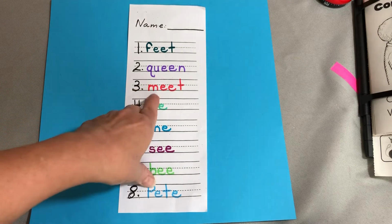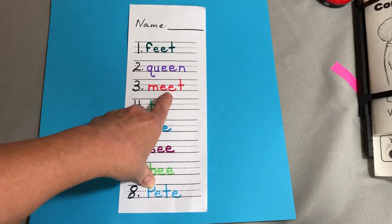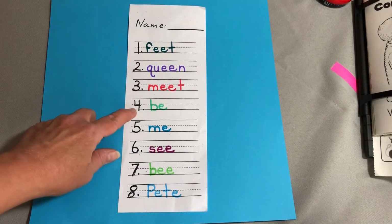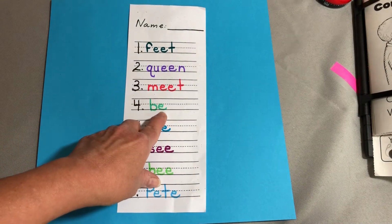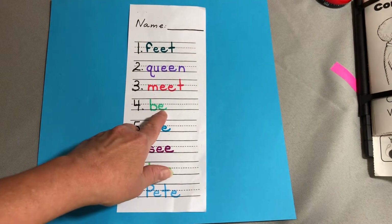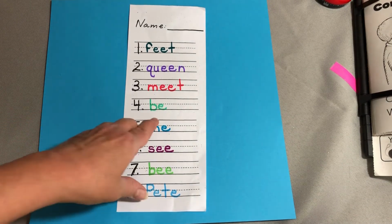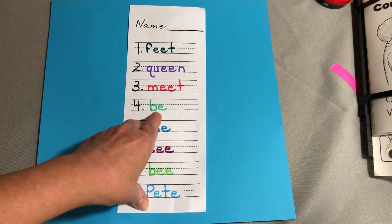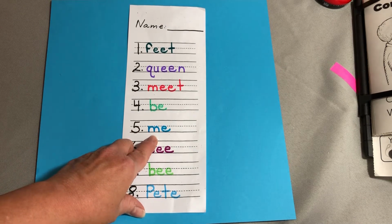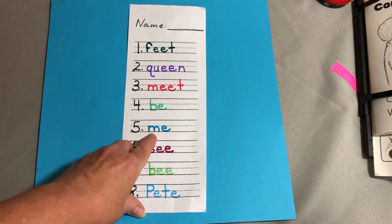Number 3, let's see if you can read this without me this time. Meet. You might meet some new people. Number 4, this is just the E by itself making a long sound in a small word, be. This one, be, is be good, or I like to be in a good mood, or something like that. That's when you use this one, be. Number 5, can you see the vowel pattern here? Yes, it's the E by itself again, saying its long sound in me.